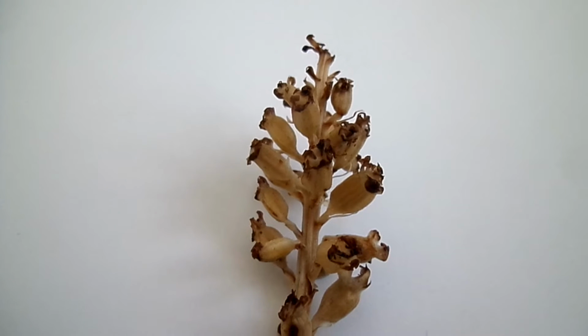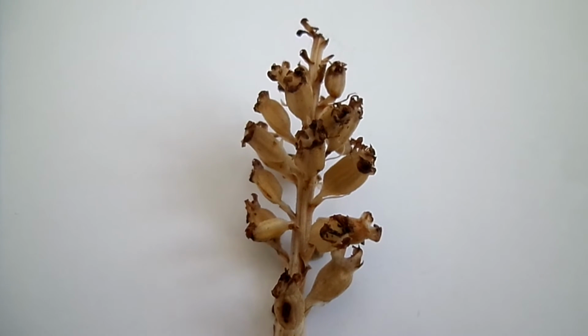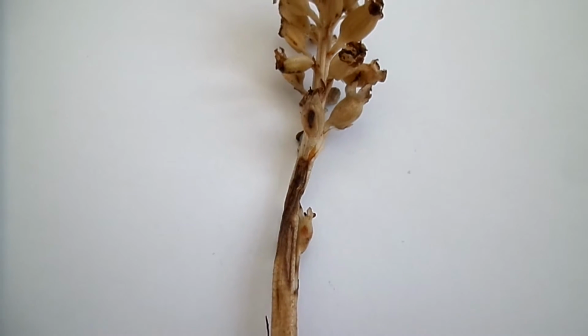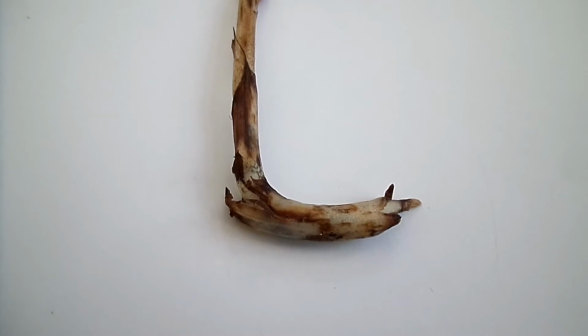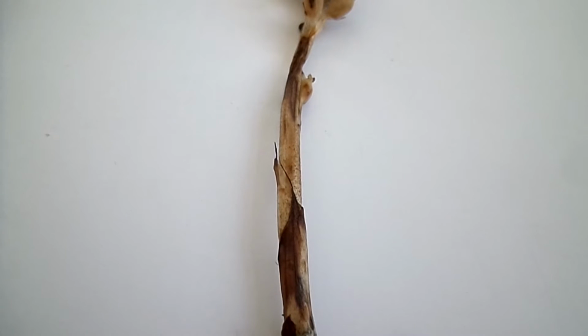It used to be thought it was a symbiotic relationship, in that the fungus derived some benefit from being associated with the orchid. But that no longer seems to be the case. It's often found growing amongst the humus in woodlands, particularly beech woodlands.